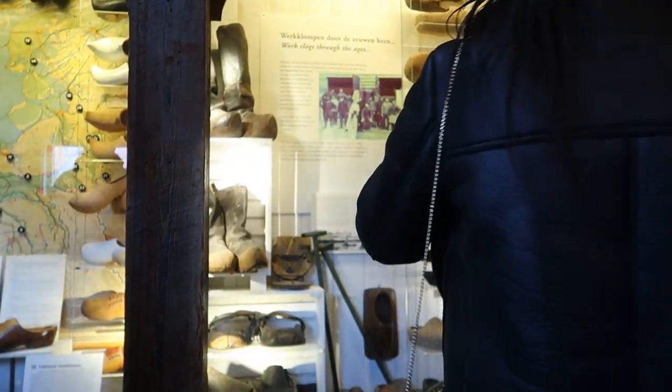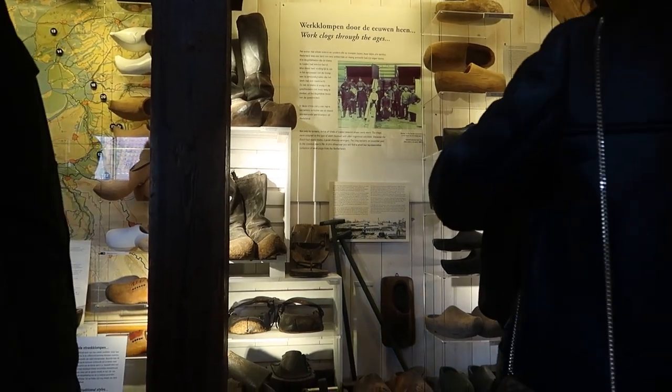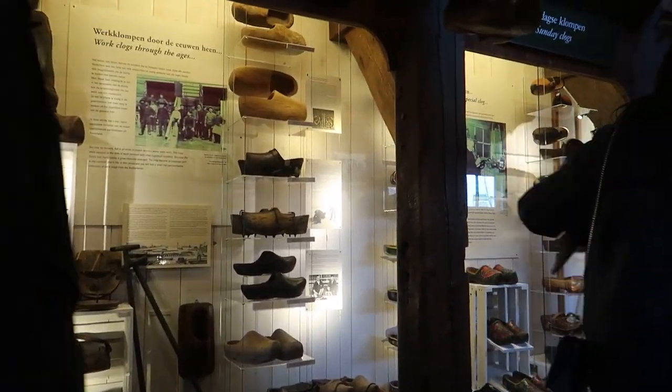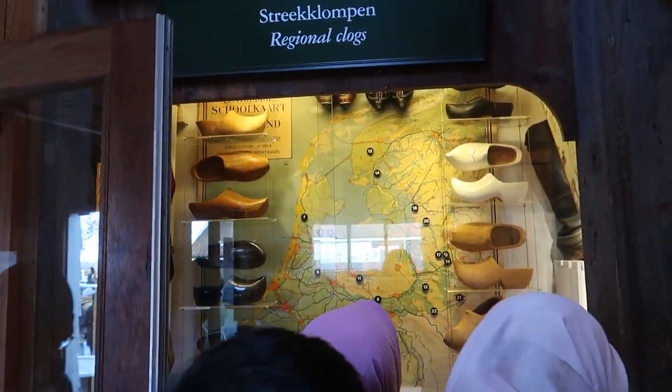Tastes good. So now we're in the Clog Museum, which is like this wooden shoe that they wear here in Holland, and so they were usually used for work because they were waterproof, and I think it made it easier to walk through some of the terrain, and you can put straw in them to make them warmer. So basically there's a bunch of these huge shoes here.